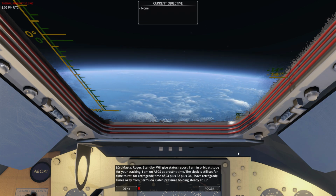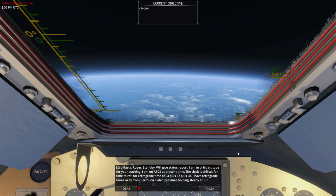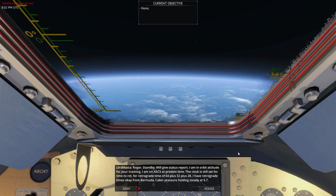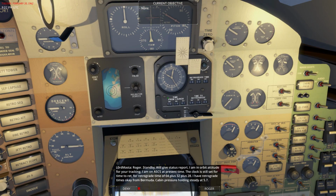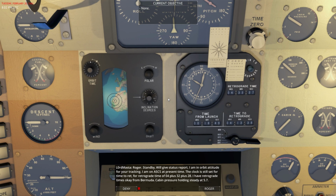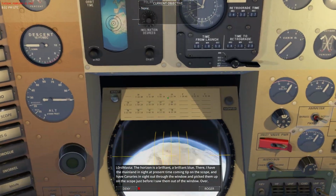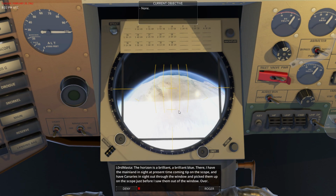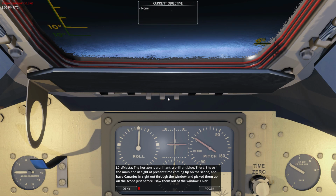I am in orbit attitude for your tracking. I am on ASCS at present time. The clock is still set for retrograde time of 04 plus 32 plus 28. I have retrograde times okay from Bermuda. Cabin pressure holding steady at 5.7. The horizon is a brilliant blue. I have the mainland in sight at present time coming up on the scope, and have the Canaries in sight out through the window, and picked them up on the scope just before I saw them out the window, over.